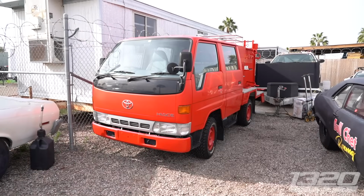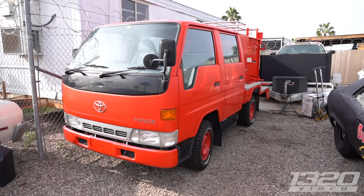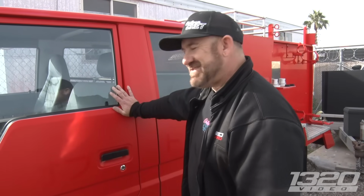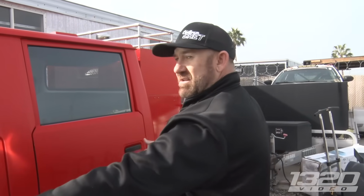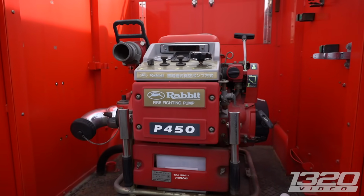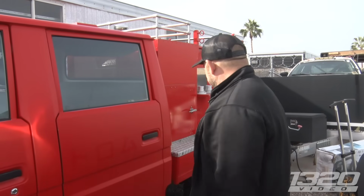This is a real showpiece. This was sitting and never used, so it has 1, 2, 3, 4 kilometers. I saw that on the dash. So I can't move it now. So this is a legit fire truck from Japan? Yeah, and it was just a van that cut in half. It's got a pump in the back, a 2-stroke pump. That's gotta be loud. Yeah, I've never ran it, but it looks pretty cool.